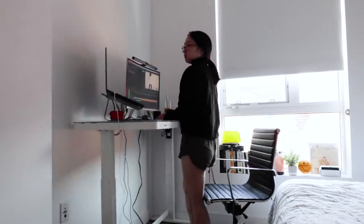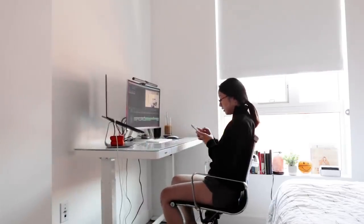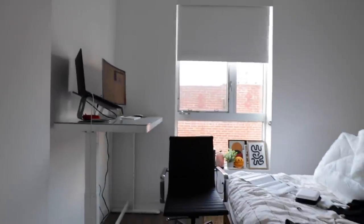I'm so excited, it's my first standing desk, especially now that I'm gonna be working from home all day, every day. I needed something to move my body with as I'm working. Look at that height. Wow, wow, I am in love.